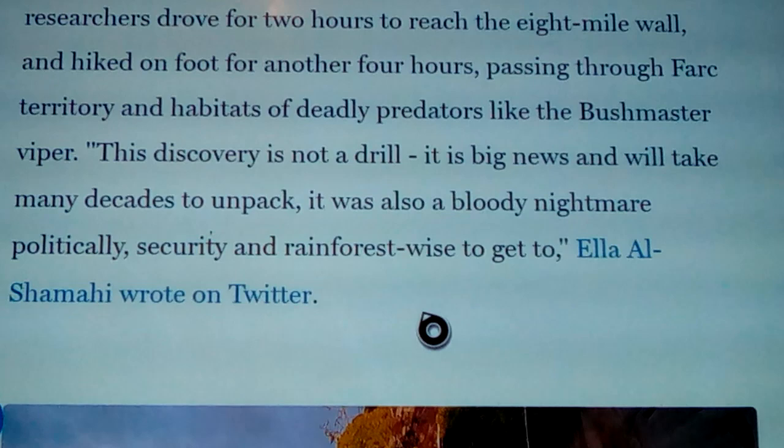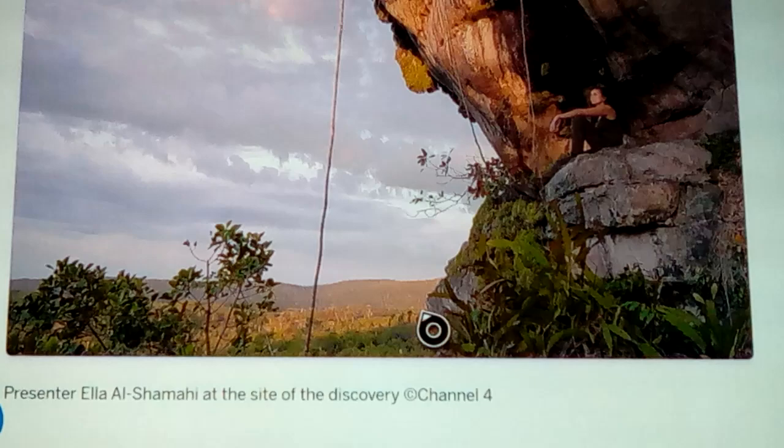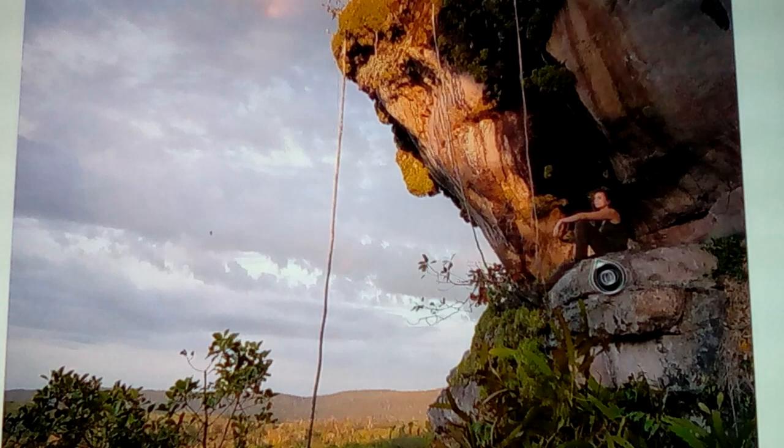But this discovery is not a drill. It's big news, and it will take many decades to unpack. It was also a bloody nightmare politically, security and rainforest-wise to get to, Ella Shamal wrote on Twitter. So I can imagine. And then it's funny, but you get to the place that's here, and you can see her sitting up on this ledge, and it looks like she's just in heaven somehow.